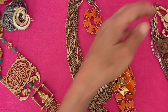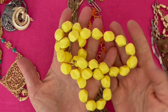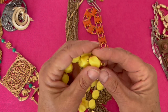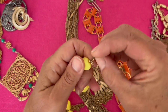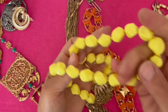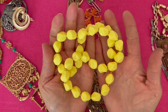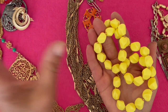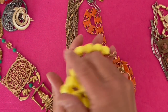Speaking of not amazing Trifari, I also found this Trifari. It's like a chunky yellow plastic necklace. It has, if I can find it, the dangle charm with the Trifari mark on it. And it's nothing spectacular, but it is Trifari, and it's older Trifari, but you know, it's by no means top of the line Trifari. We always talk about different levels of manufacturers. There's always like a high line, a mid line, and a lower line. This would be a lower line of the earlier Trifari pieces.